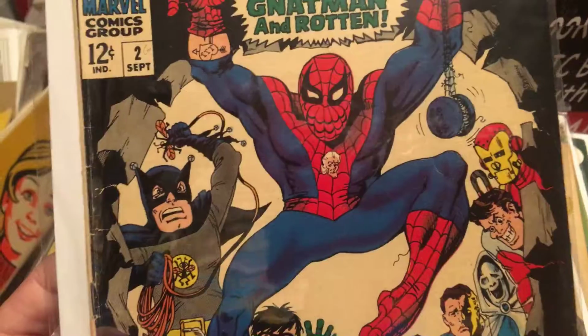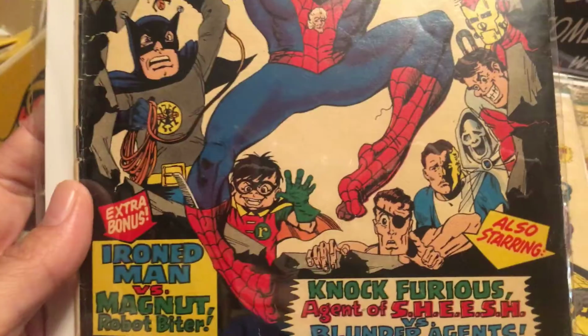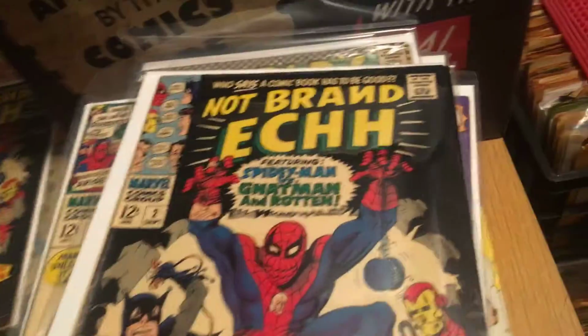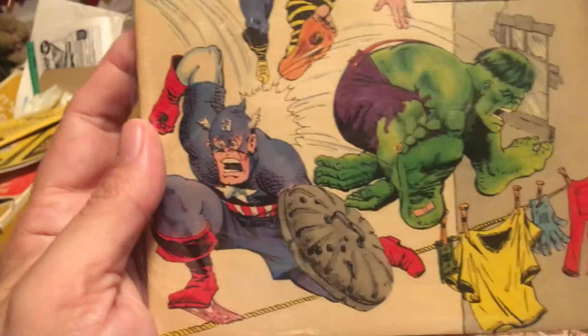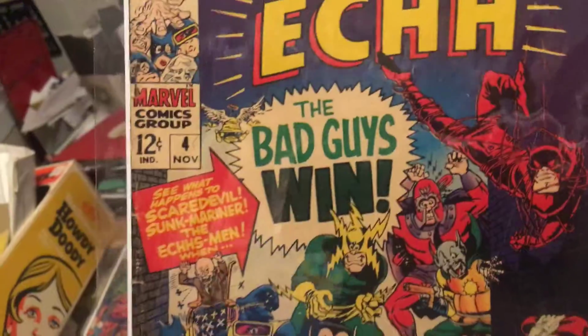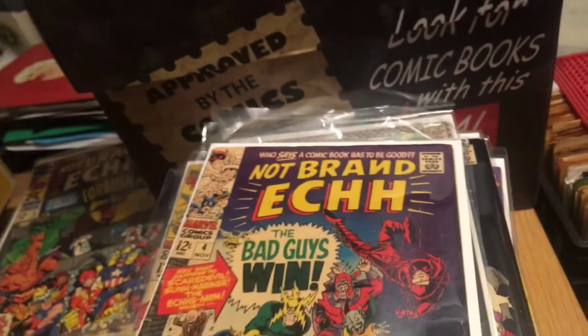So this is the second issue with a Spider-Man Batman parody, and they did Nick Fury, Agent of S.H.I.E.L.D., and also the Thunder Agents. They did parodies. Looks like I've got a couple of copies of that. And the third issue had the Thor parody, Hulk, Captain America. These aren't that expensive to pick up, and they're wonderful. I don't think people have really discovered them. They have reprinted them as a Marvel Masterworks and then in a softcover edition. I noticed an X-Men parody in this issue.